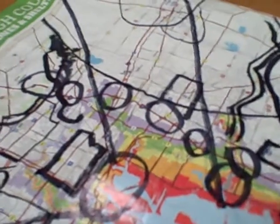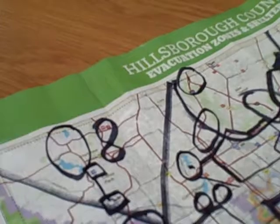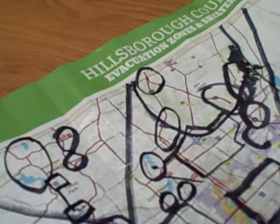Also, there are marshy areas. These lines in here are really drawn around to show really all the county is at risk.